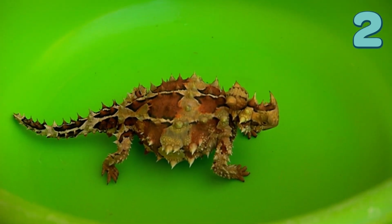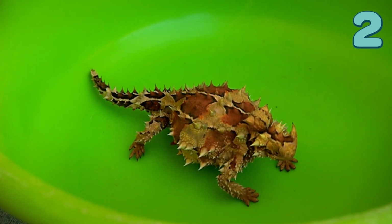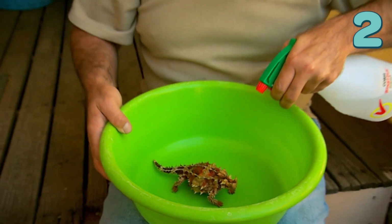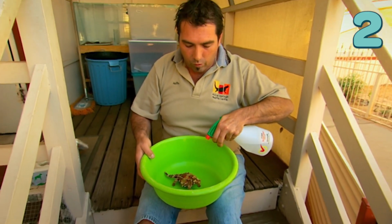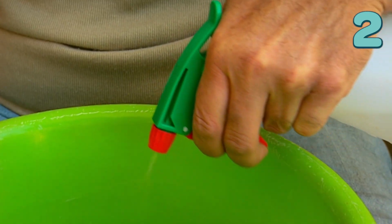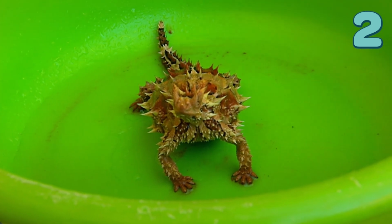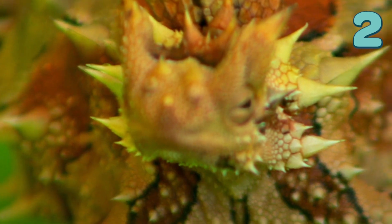But she needs a drink, and thorny devils have a neat trick for that, because these things basically use a capillary type action to get all this water from their skin up across into their mouth. So I'll just give her a light spray here and get some water over her. Their skin has evolved to funnel water up to their mouths.